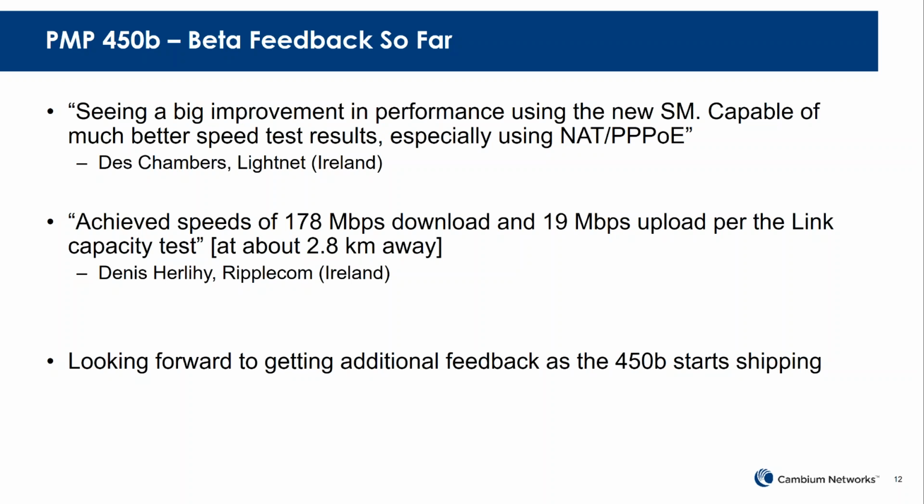So great stuff. A couple of other feedbacks that we have is that seeing a big improvement in performance using the new SM versus the old, much better speed test results, and especially using NAT and PPPoE. So this customer in Ireland actually has experienced some limitations by using the existing 450 SM because he does use NAT and PPPoE, and that really taxes the processor a little bit. So it's because this has the much faster processor in it, it's pretty good results he's seeing so far. And another customer in Ireland, Dennis, he achieved speeds of 178 megs download. Of course, he's using a 40 meg channel, and at about 3 kilometers away, he's getting 180 megs download speed. That's pretty impressive. So we're doing pretty good with 450B, and I'm looking forward to getting additional feedback from everyone as this stuff starts to ship.